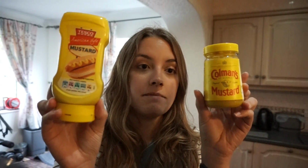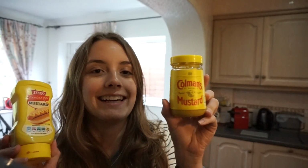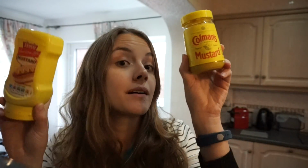And if you ever have chicken fingers or something to dip it in, salad cream is beautiful. There's a difference between American style mustard and English mustard, aka just mustard. This is like North America, what you put on your hot dogs and whatever. This is so strong. I don't even really like to smell it because it's so overpowering and it's kind of thick, but this is American mustard versus mustard.